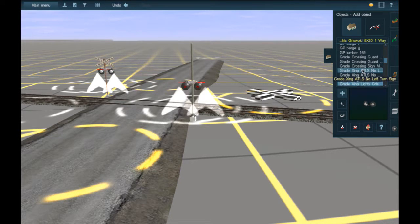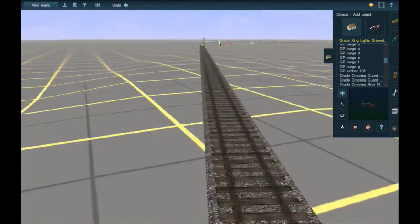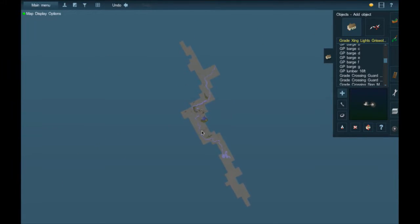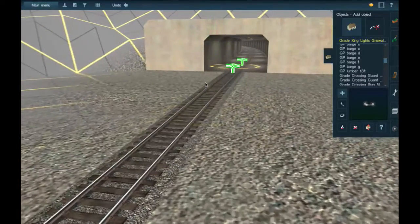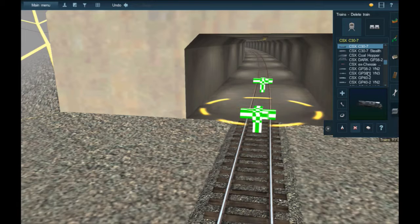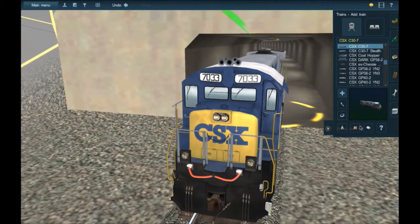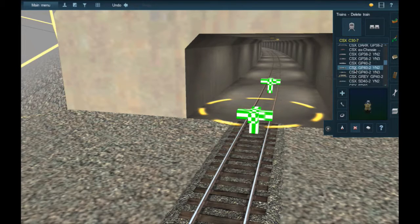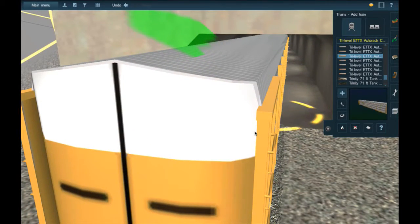Train tunnel is too low. Which tunnel? The one that way? I mean, it fits, it's a C30, all right. Let me see. If it's too low, we're going to have an issue. I did not test it out with something that I usually try. That is a pretty tight clearance.